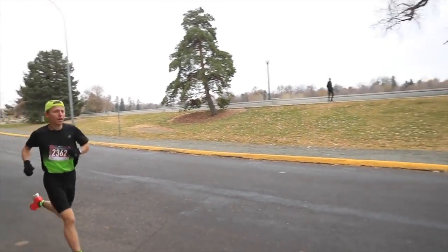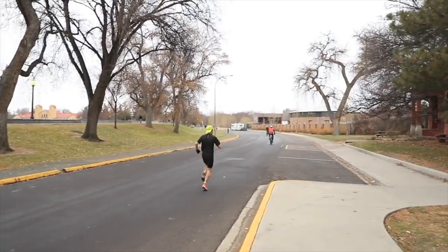And so on a scientific level, there's capillary beds in our lungs that begin to develop at this 2 hour mark. And so the air from the outside is breathed into our lungs, into these newly developed capillary beds, and then into our heart, into the bloodstream, and delivered to our muscles. And that's what we want as runners, right? We want as much oxygen as possible being delivered to our muscles.